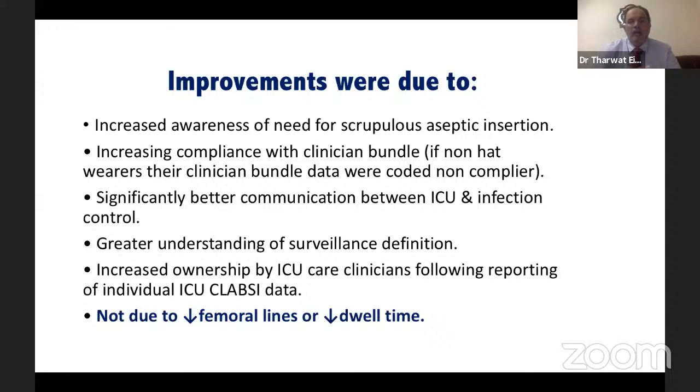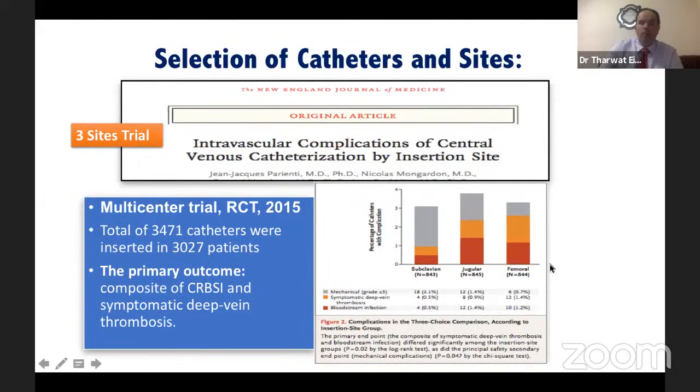And the improvement was basically due to increased awareness of the problem, impact, and burden on the units, increasing compliance with the clinician bundle, and also better communication between the ICU staff and the infection control personnel. And also the continuous reporting and feedback to the staff. And unfortunately, and interestingly also, it is not due to femoral lines or dwell time. So the reduction in the episodes of CLABSI was not related to the femoral lines or dwell time.